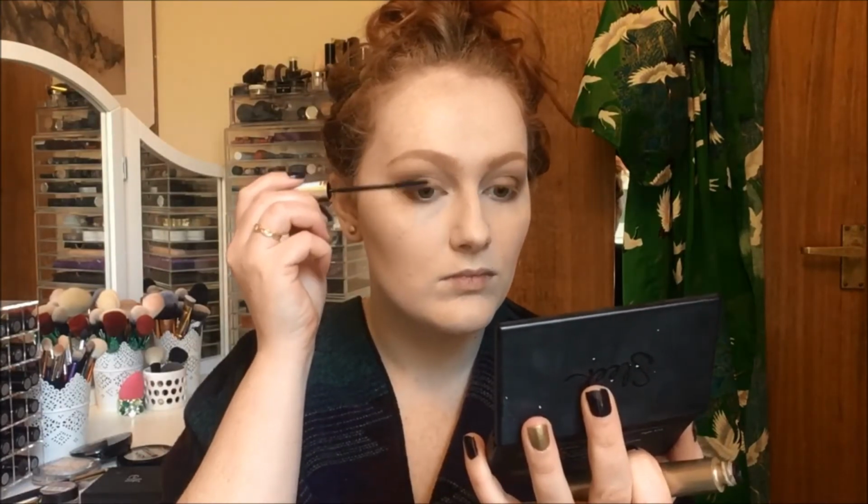Now, after much looking, I discovered I do not actually own an eyeliner from the drugstore, so we're going to have to go without today. But what I'm going to do now is go in with some mascara, and this is the L'Oreal Telescopic mascara in black, and I'm just going to put on a couple of coats. Okay, and that is the eyes done.